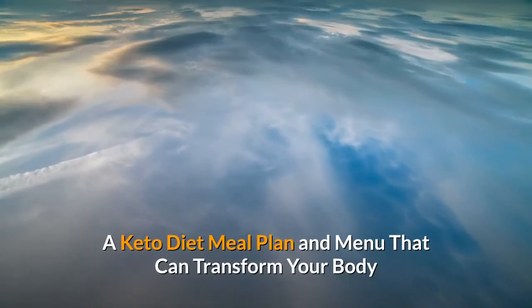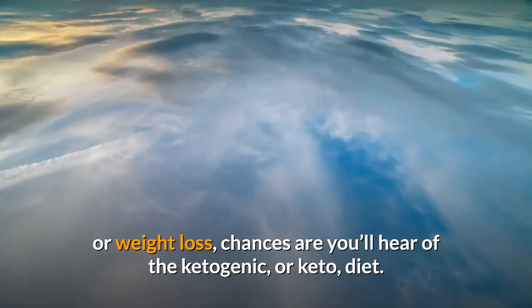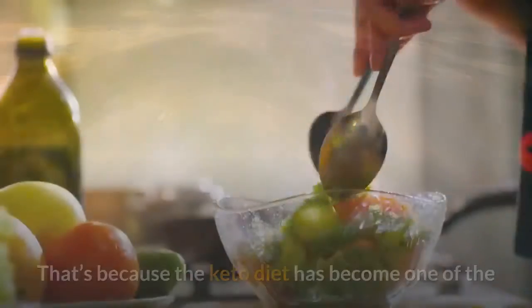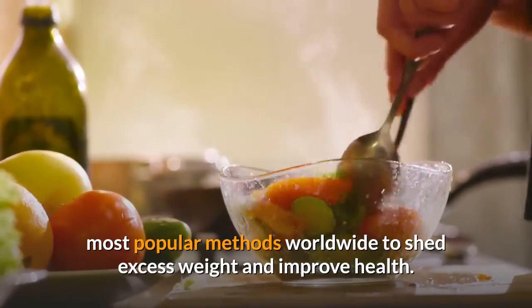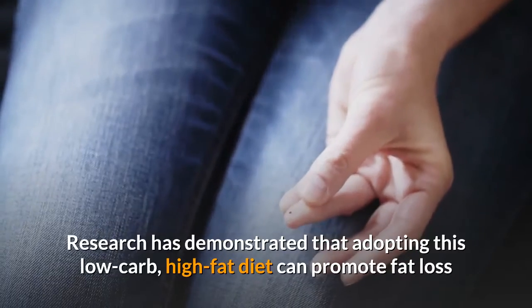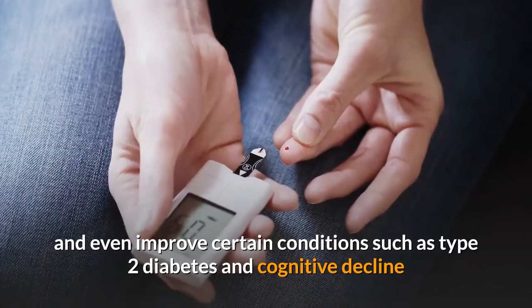A keto diet meal plan and menu that can transform your body. If you find yourself in a conversation about dieting or weight loss, chances are you'll hear of the ketogenic, or keto, diet. That's because the keto diet has become one of the most popular methods worldwide to shed excess weight and improve health. Research has demonstrated that adopting this low-carb, high-fat diet can promote fat loss and even improve certain conditions such as type 2 diabetes and cognitive decline.